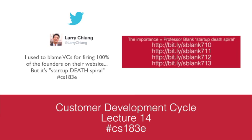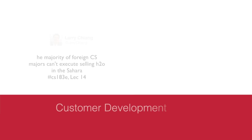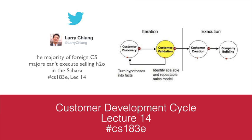bit.ly/s711, 712, 713, 714. So you should be scared that I've memorized startup death spiral's URL links, because I recite and regurgitate the best and most genius stuff. So what you're looking at right here is page 30 of Four Steps to the Epiphany, page 30, which is the customer development cycle.